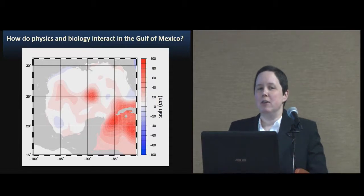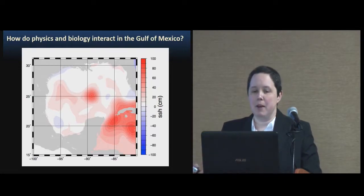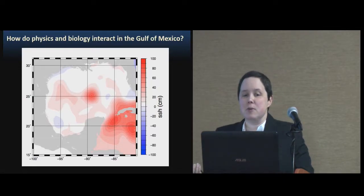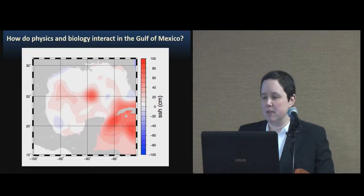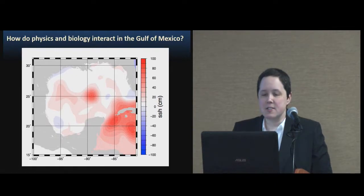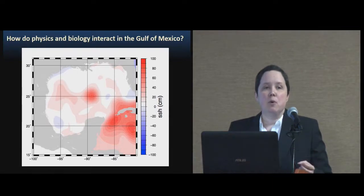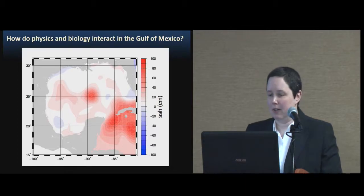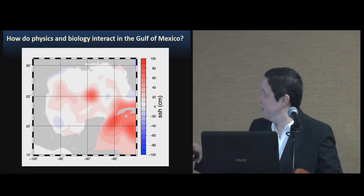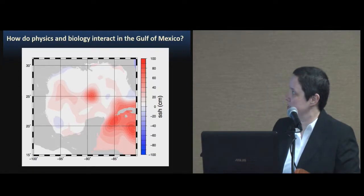So now that we really have figured out these important regions for sargassum and its seasonal pattern, now I really want to dig into this question of how the physics and the biology interact in these regions, and specifically to start with in the Gulf of Mexico. So this is a map of sea surface height. And we use this as a proxy for things like eddies, Lagrangian structures. For instance, we have a large eddy here in the central Gulf of Mexico. You can see this is the signature of the loop current that comes in from the Caribbean and out through the Straits of Florida.